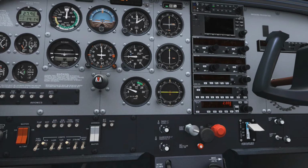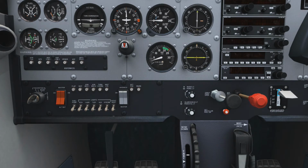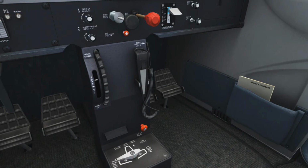GPS, choose as well. All right, so all that is off. Avionics master switch, you can go off. Mixture, auto cut off. So nav and beacon can come off. Ignition switch, you go off. Master switch off. I'm not going to worry about the control locks, and you can put this on left or right.